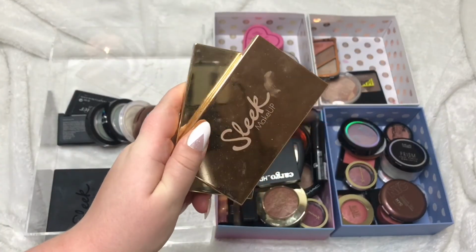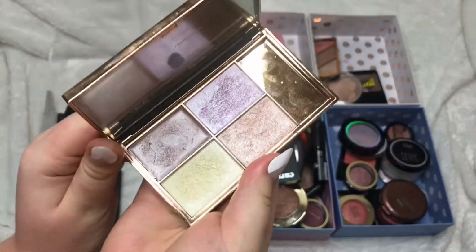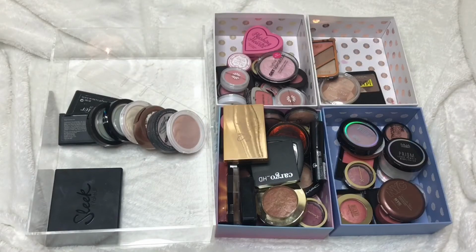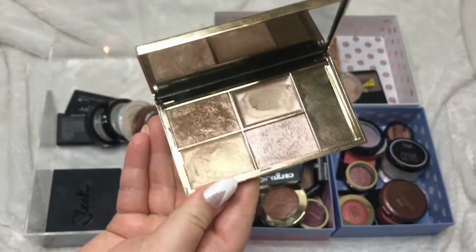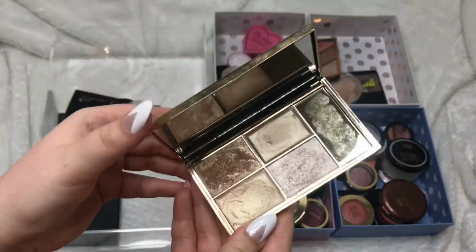I have two of the Sleek highlighting palettes. So I have Solstice, which was the first one I ever got, and I love this. It's really nice. I also have Cleopatra's Kiss, which is more aimed at darker skin tones, but I do quite like most of the shades in here. I will be keeping this as well.